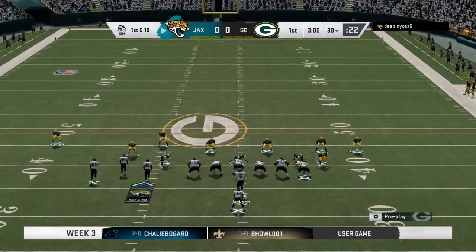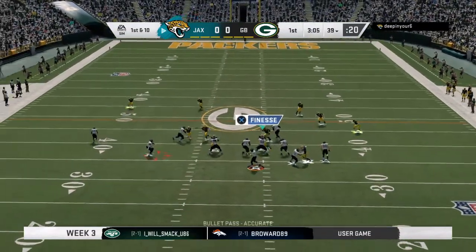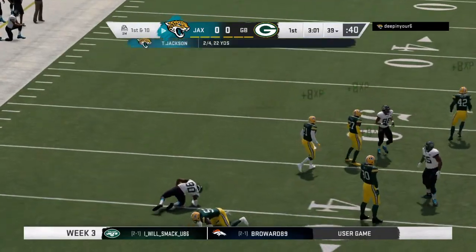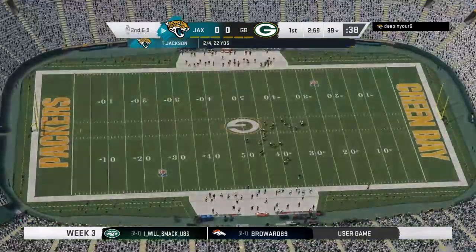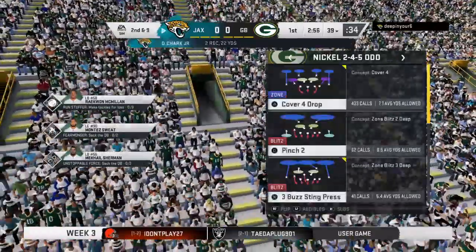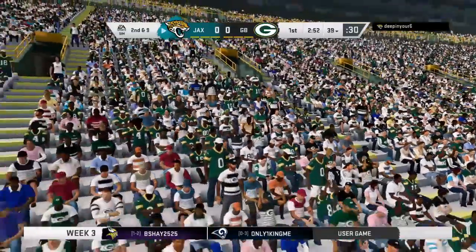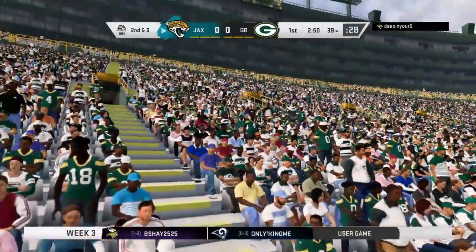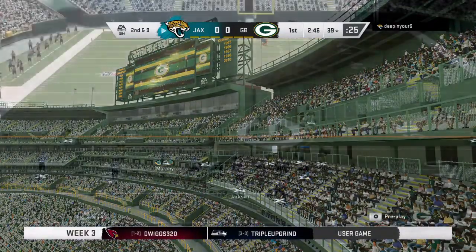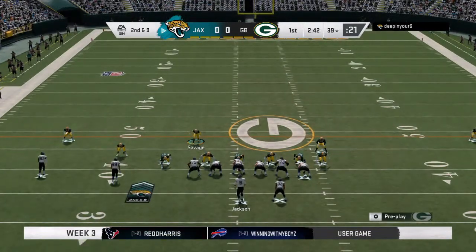Here's another first and 10. Now it's Jackson, and this one into the hands of DJ Shark. Just a yard on the catch there. It'll be second and 9. They only got a yard out of that last completion, and that makes this second and 9.